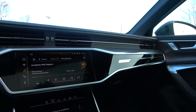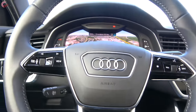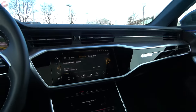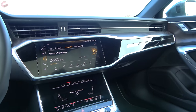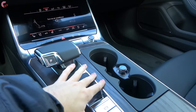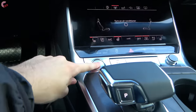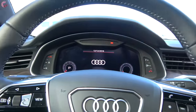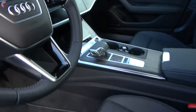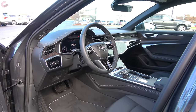But overall, the cabin of the A6 is phenomenal. You have world-class materials in here, world-class technology, and really it's just beautiful to look at. There's honestly very little difference between this and the A8. There's even some elements like the open pore wood down here that I like more than the A8. So overall, I think Audi has done a phenomenal job here. But anyways, I'll go ahead and hand it off to Mason, who will finish up the rest of the cabin.